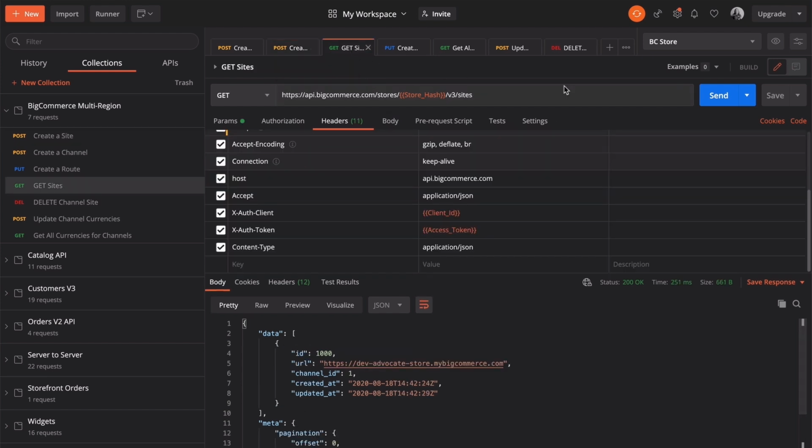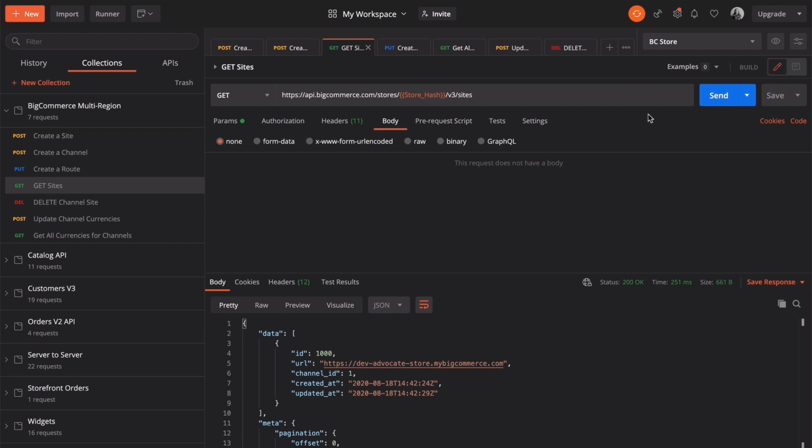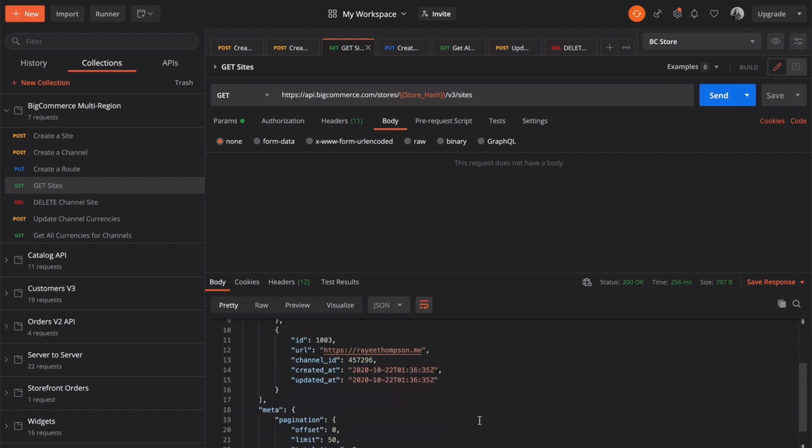We can get our sites back just by doing a simple GET request, and there's no body that's needed here, so we just click send, and we can see that by default your store will always have at least one site, but your channels can have multiple, so we have one here created.